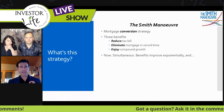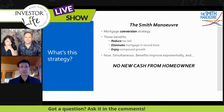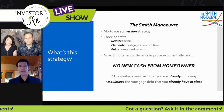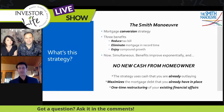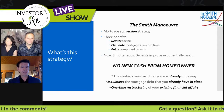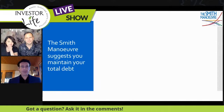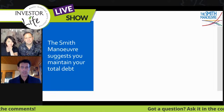These benefits happen simultaneously, improve exponentially, and require, as I said, no new cash from the homeowner. It uses cash that you're already outlaying. It maximizes the mortgage debt that you already have in place, and it simply requires a one-time restructuring of your existing financial affairs, and maybe not even that. Many of you will already be set up for this, you just don't know it yet. Crazy. So the Smith Maneuver, we're going to get into it a little bit more, but the Smith Maneuver relies on the fact that you're going to maintain your total debt.